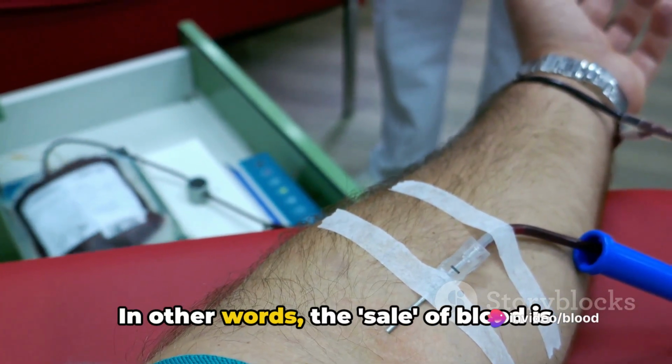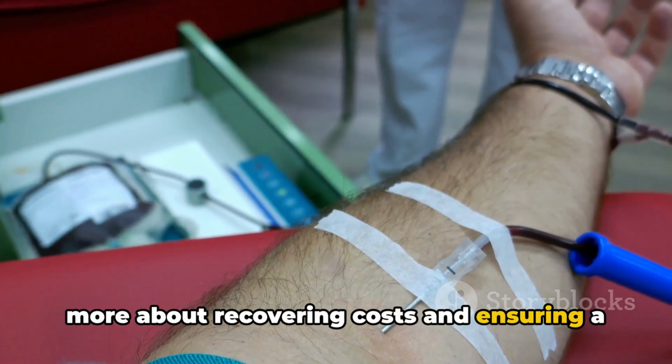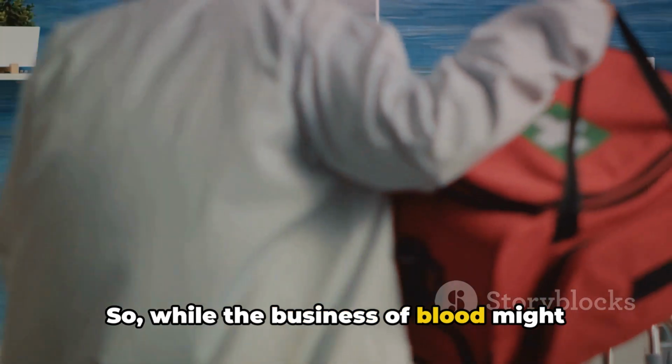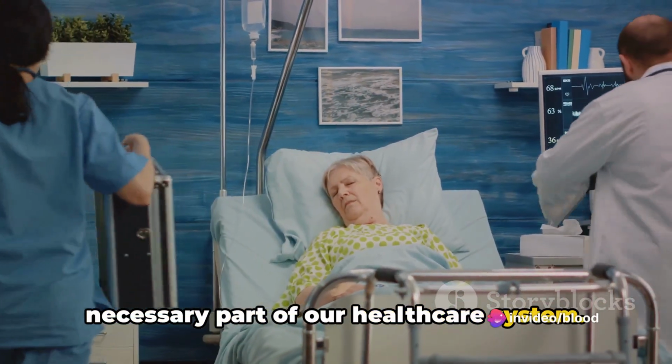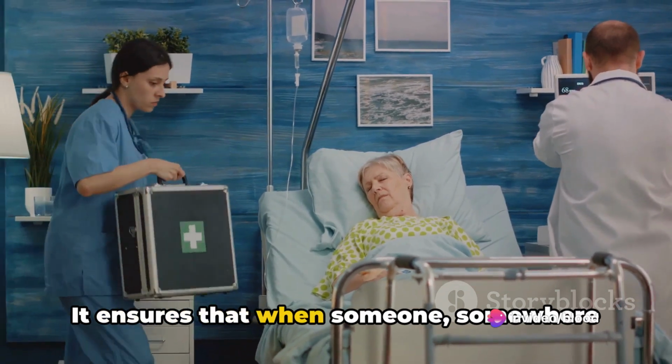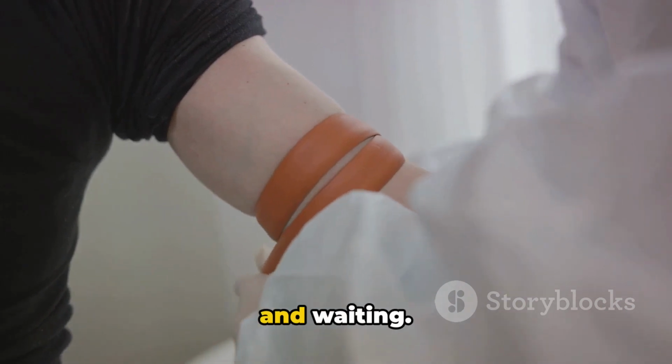In other words, the sale of blood is more about recovering costs and ensuring a stable supply than making a profit. So while the business of blood might seem like a strange concept, it's a necessary part of our healthcare system. It ensures that when someone somewhere needs a transfusion, the blood is ready and waiting.